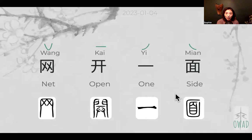Okay, so yesterday we talked about 网开一面, which came from capturing of the bird. So imagine there are 4 sides, and 网开一面 actually we're talking about opening 3 sides, and only 1 side remains still functioning as a net, but all the rest of the sides are open, so the birds inside are basically set free. So 网开一面 talks about giving somebody a pass, even if you get caught.